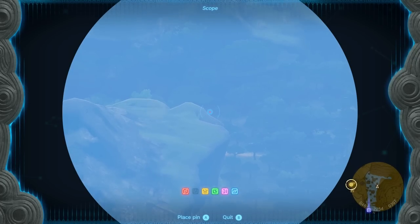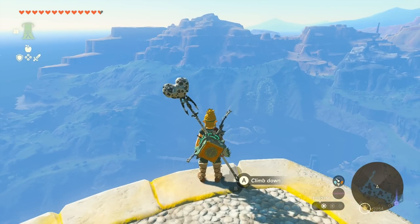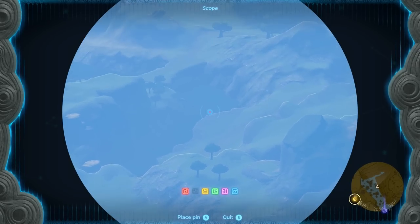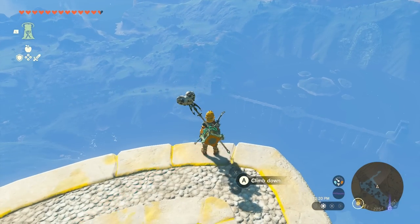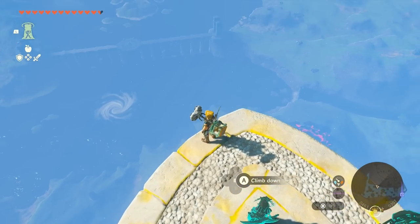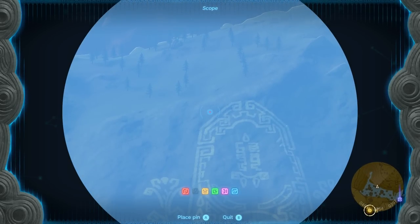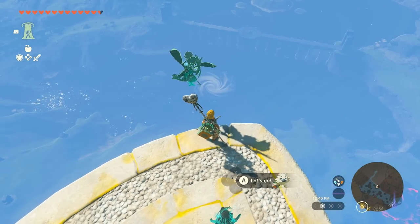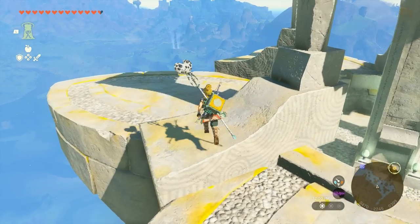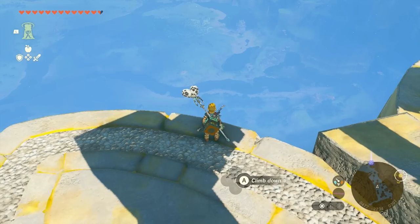The easy way to find a stable is there would be a shrine next to it, so... If I don't see any shrines, then what? Huh. You know, I haven't seen any Lynels this game. But I'm pretty sure they're in the game. I don't know what I'm looking for. It's a whirlpool. There's who knows what. There is another tower that we could get. It's way over there. Huh.